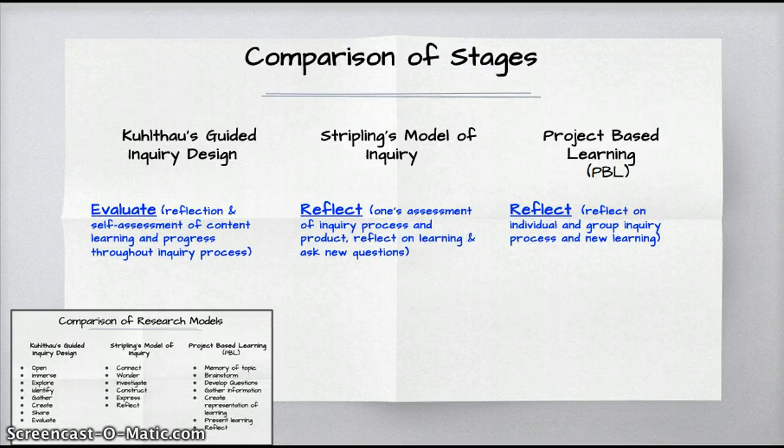Students and teachers should continually reflect on learning and the progress, not just at the end. However, a self-reflection over the entire inquiry process is done after the student or group presents their learning. In this stage, students use their reflections for improvement or curiosity about the next inquiry process they begin.